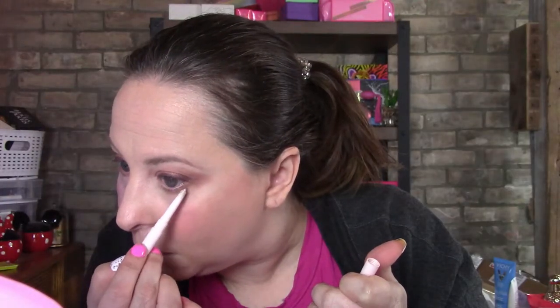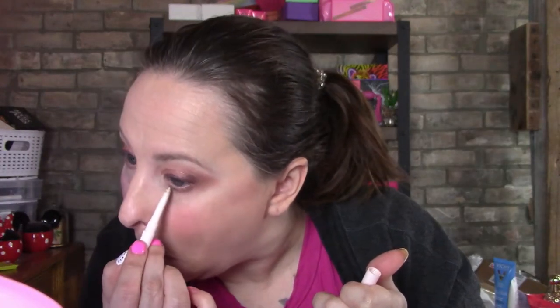So then I'm actually going to take the nude pearl here and I'm going to put it on my lash line here. And then I'm going to put it just under. Actually, I was just doing this here. Look, kind of makes this a little mixing them both.